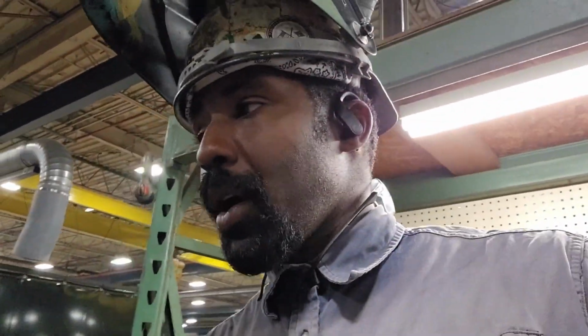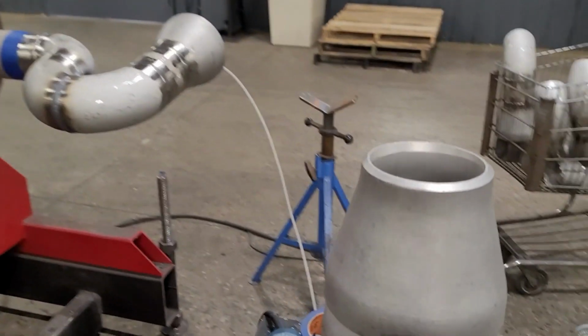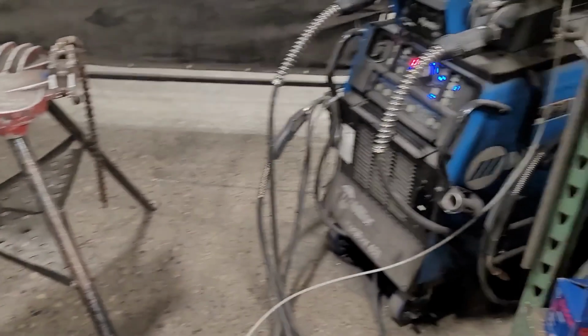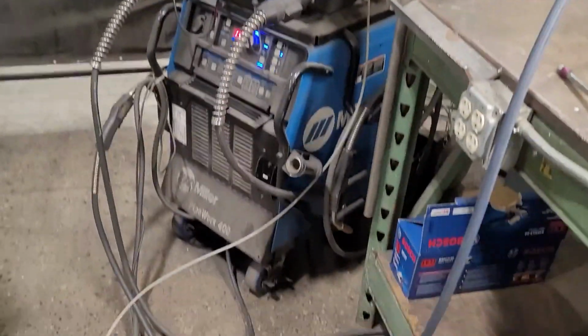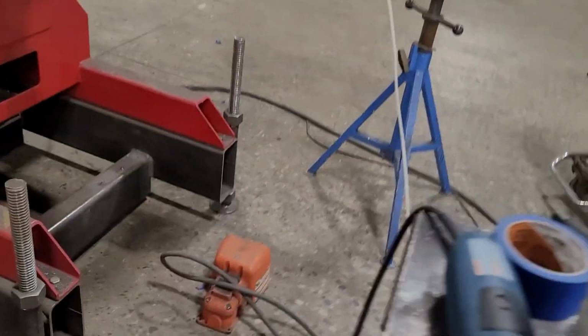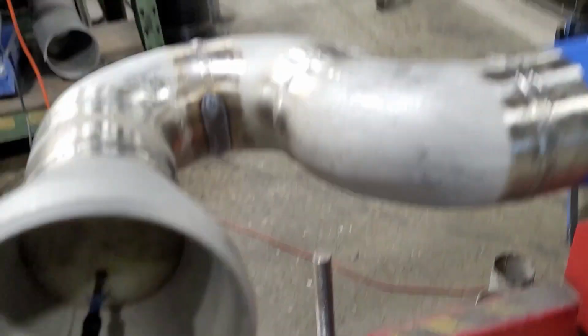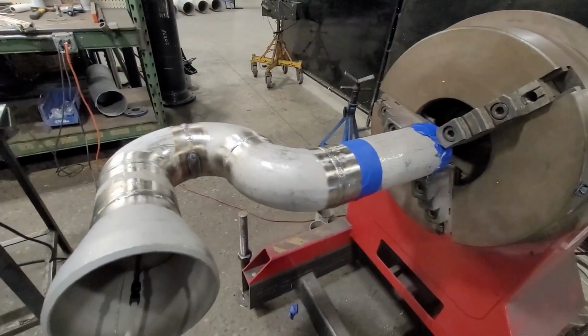And this morning, what I'm working on is 3-inch Schedule 40 stainless. Roll-out welds, milling machine, argon holes, purging the pipe. Let's see how I got it set up. A little plug here, purge going through here. Let me see if I can change the setting. I'm gonna take it down.